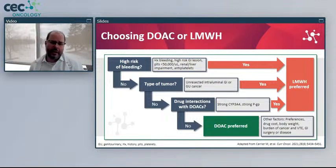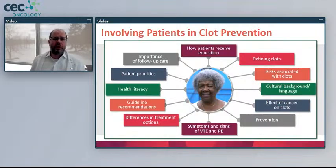for the right agent for a particular patient. So in order to get the patient engaged, first understand, and then get engaged and understand why blood thinners are important and to prevent morbidity, mortality associated with it, I think it's important to have the patient really centered into the discussion. So how the patient is receiving education, do they feel like they have control?